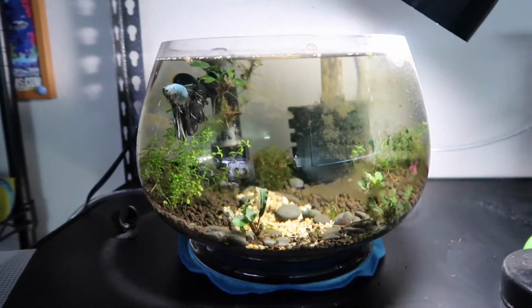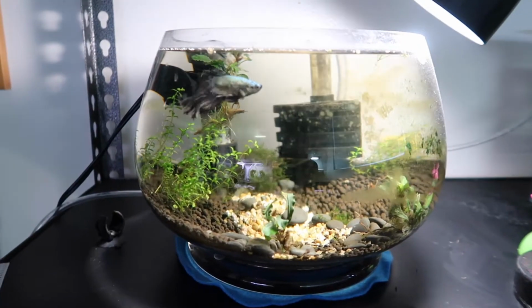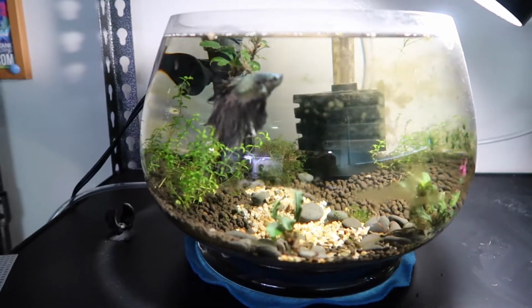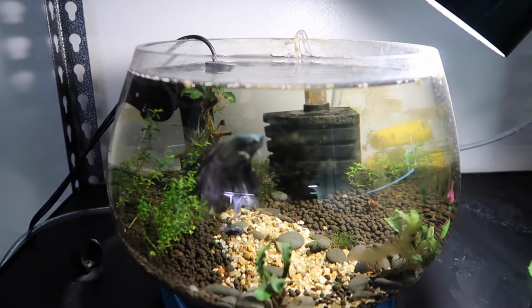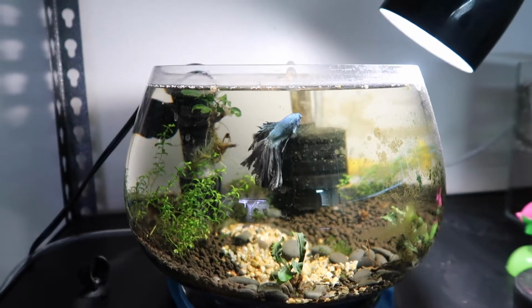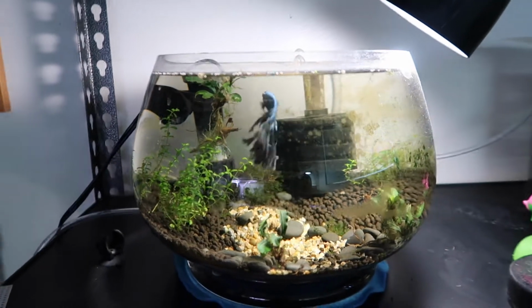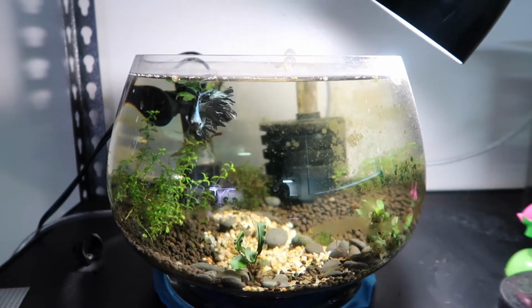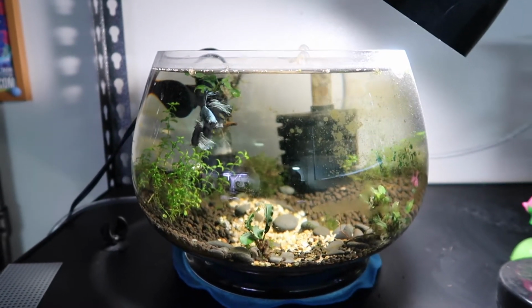His bowl does need a rescape. I've been stealing plants and rocks from him for the other tanks, so he deserves some more variety in his life. See if I can focus on him. There you go. It's got minor algae, but no issue for me. So, moving on to the next tank.